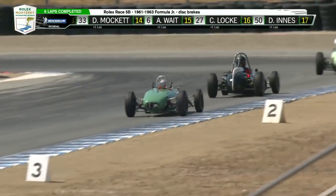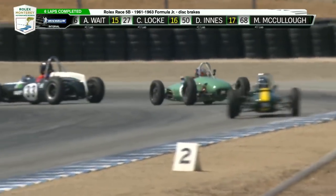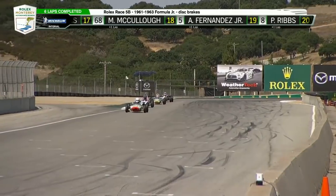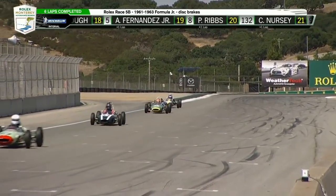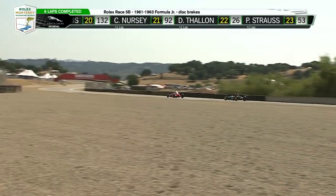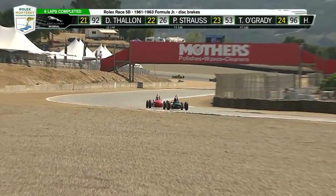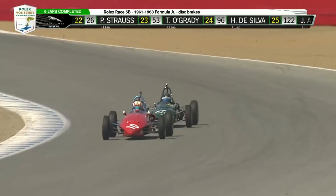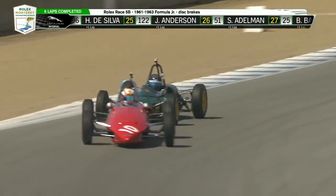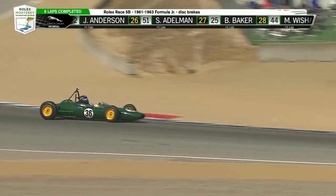Chasing him hard is Andrew Waite, and that green number 6, the 62 Lotus 22. Ran originally in the U.S. and shipped over to Australia. And a fight for the lead. Silva and Baker. Laps winding down in this one too.